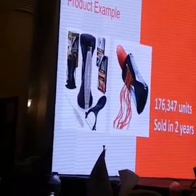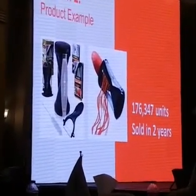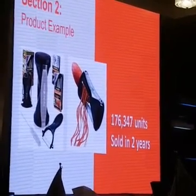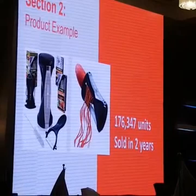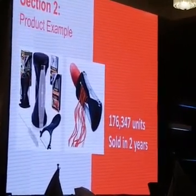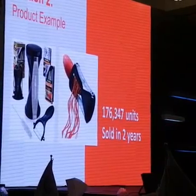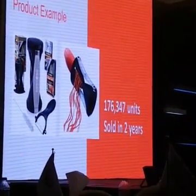So I thought, what does my customer want? I looked at the bad reviews that the competitor got. They struggled to clean it properly. I added a cleaning brush, which cost nothing. I added an extra slicer, cost next to nothing. I added a weight loss book, a recipe book, cost nothing. I added a bag. I added nice packaging. And within 2 years, the last 2 years, I've sold, last time I checked, 176,347 units of this product.